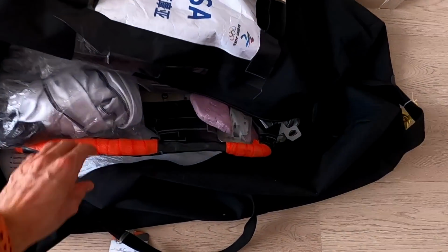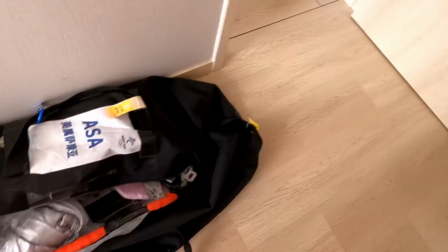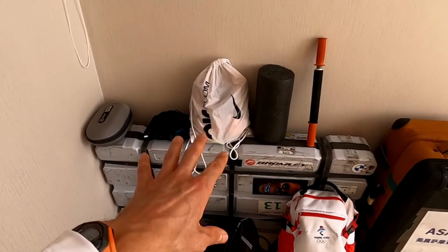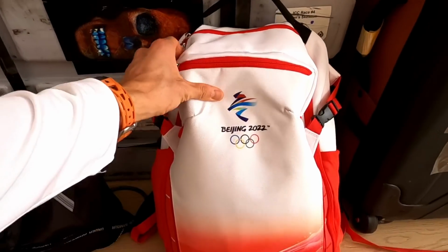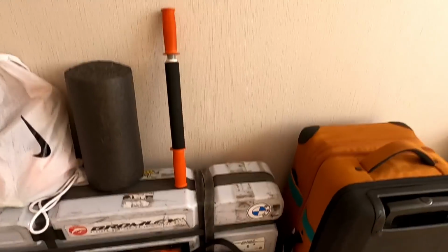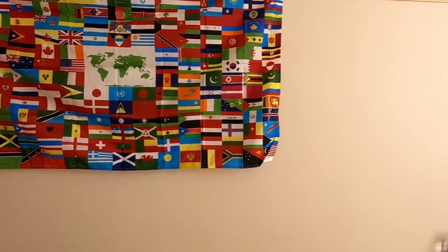Here's my equipment bag. So this is my saddle. This needs to get bolted onto my sled still. Some speed suits, more sliding gear. That's my helmet. We've got my workout stuff. Got a foam roller. This is the cool bag that they give to all the athletes. Beijing backpack. And there's my flag of flags, just like I had at the summer games.